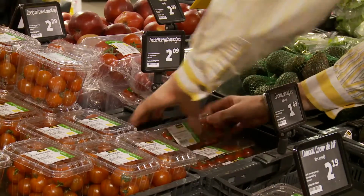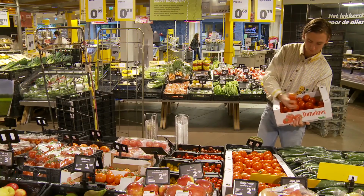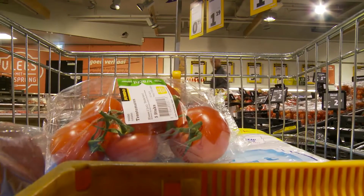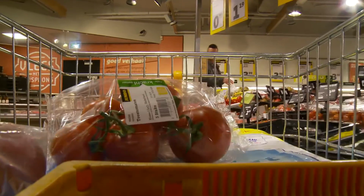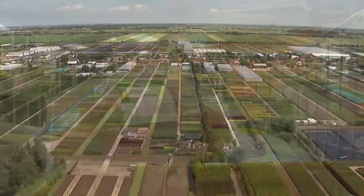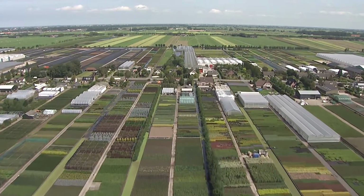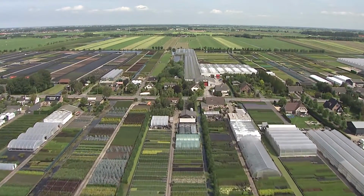So, once again, this is how we want our tomatoes: smooth, sweet-smelling, nicely shaped and colored, and especially full of flavor. In the Netherlands, we have the knowledge, skills, and experience to restrict losses in the logistic food chain to a minimum.